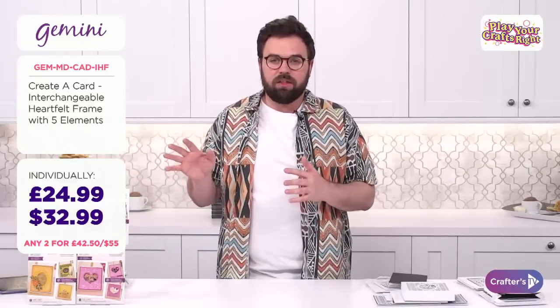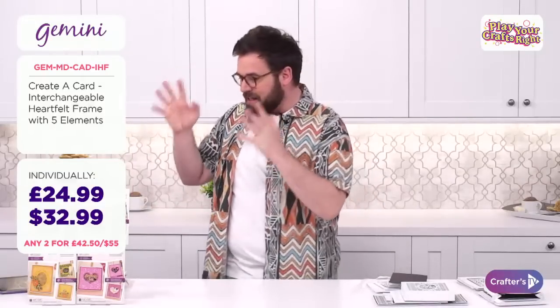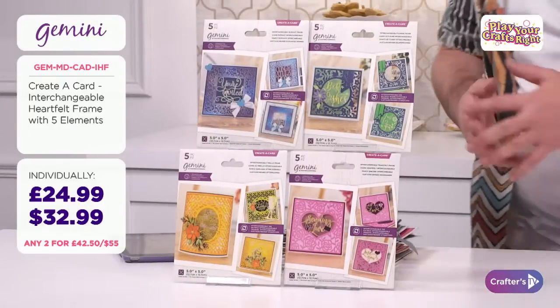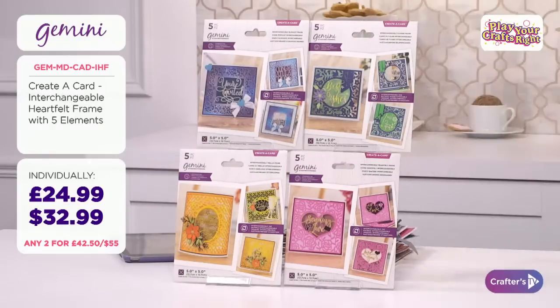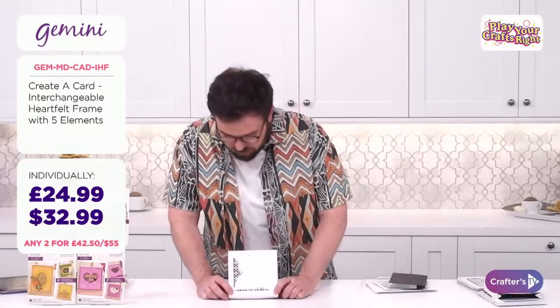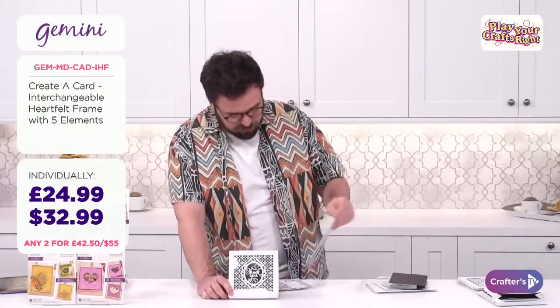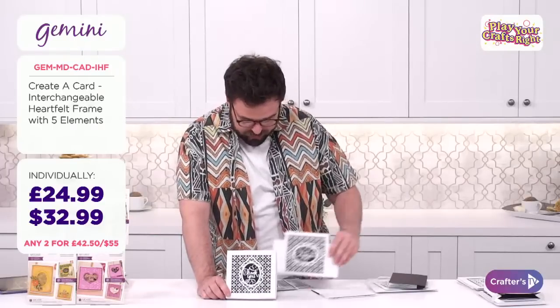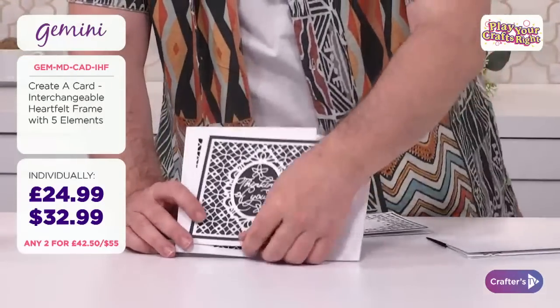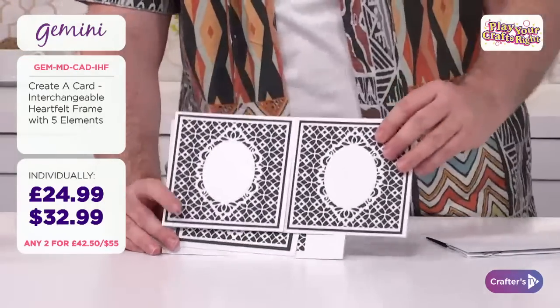Now, your product that is going to be featuring in Play Your Crafts Right is these, and they are awesome. They are our interchangeable dies. They're fantastic because what they do is they're a creator card die that then has the ability to interchange the sentiment that is within there, which I think is absolutely awesome. So let me take you through them. So you've got different styles. So this one is your trellis one, which has got the gorgeous thank you in here. You've also then got celebrate, and you've then got thinking of you in there too. You can also use all of them without the sentiment as well.